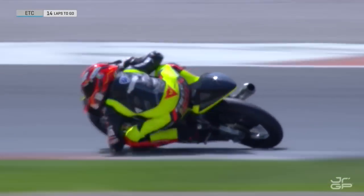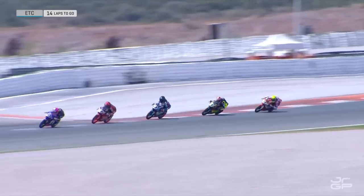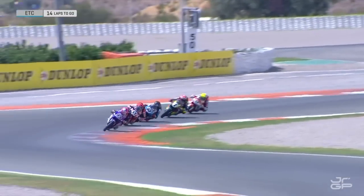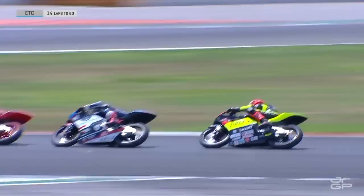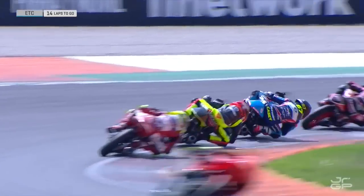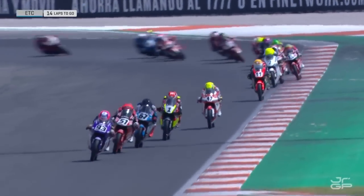He's up in the next group, and for our former champion Quiles on the 28 machine, a rider that needs to make progress now, but we'll see if he's served his long lap penalty. That's also obviously going to drop him down the order. Yeah, I think he has served a long lap, because the notification's gone away from the bottom of the timing screen here in the commentary box.